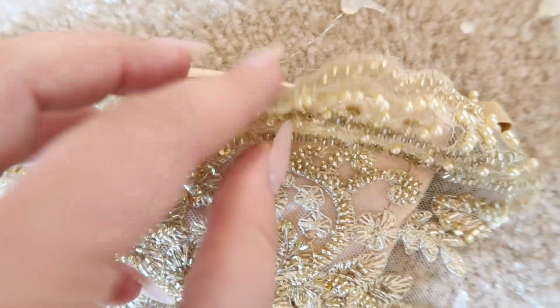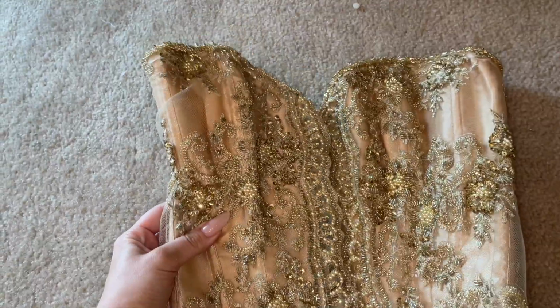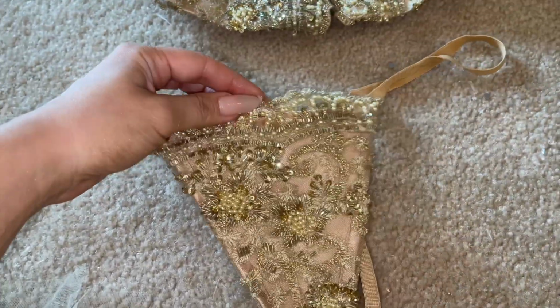For the underwear, same thing. Take the fabric, just hot glue that on, cut it down to size, obviously, and then look at that. We got a gorgeous little golden corset and a gorgeous little thong. Maybe I'll make this for other activities. Okay. Anyways, we got that all locked in place there.